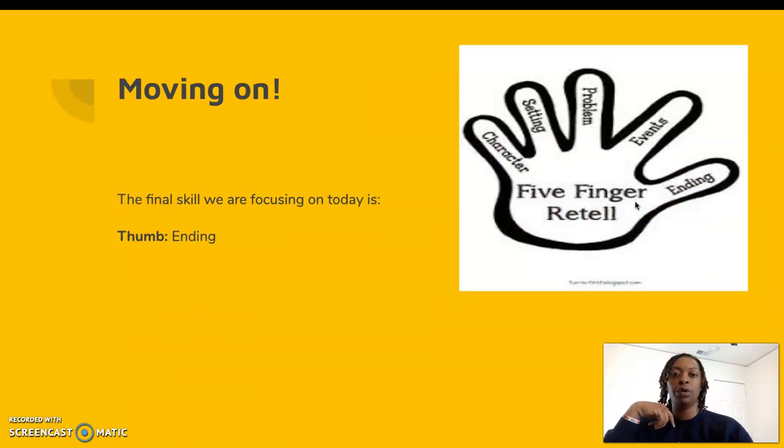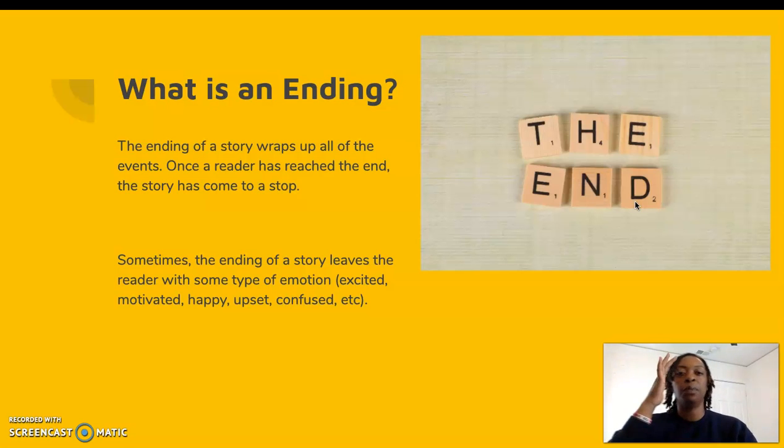So moving on, the final skill we're focusing on today is our thumb, which is the ending of the story. So we have our characters, our setting, problem, events, and the ending. We have all experienced the ending of a story. I know I have read a lot of stories that, when the story is finished, say "the end." And I know the book is done. I need to find something else to read. So the ending of a story wraps up all of the events. Once a reader has reached the end, the story has come to a stop.